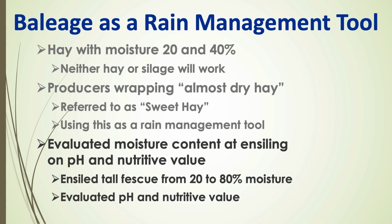So we did a study at the research station, one of my interns a few years ago, and evaluated the moisture content at ensiling on the pH. So that's pH is an indication of fermentation. Ideally, we'd like to have a pH below 4, although we hardly ever get it with grass hay. The lower the pH, the better for ensiling. That means it went through a better fermentation, and it's going to be a more stable product. And then we evaluated nutritive value: crude protein, total digestible nutrients, acid detergent fiber, neutral detergent fiber.